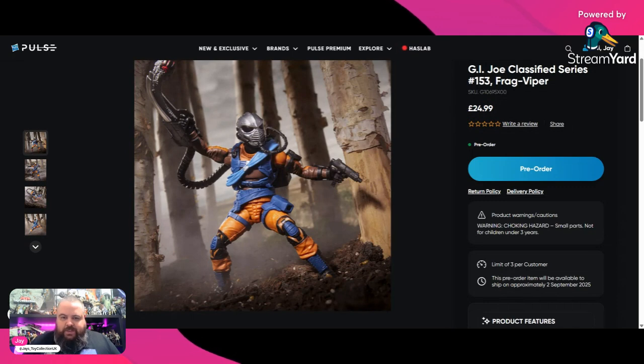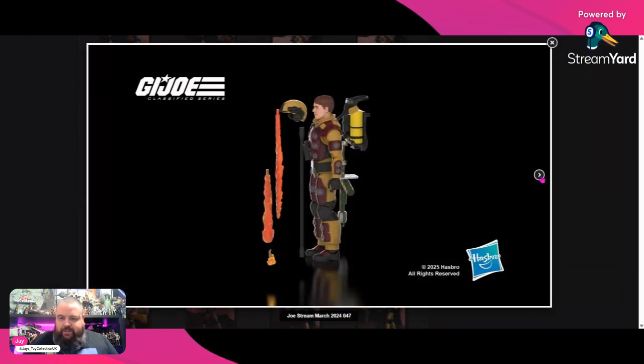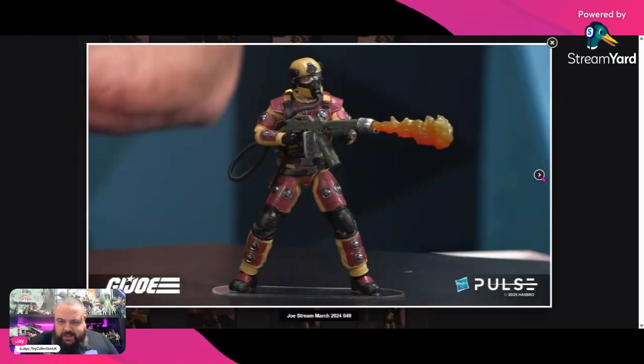for the Frag Viper then. So we'll go on to the next figure that was revealed, which was again Blowtorch. These have been shown as renders previously, but we're going to look at the figure for the first time in hand. So not quite as bright as the original figure from the 1980s.